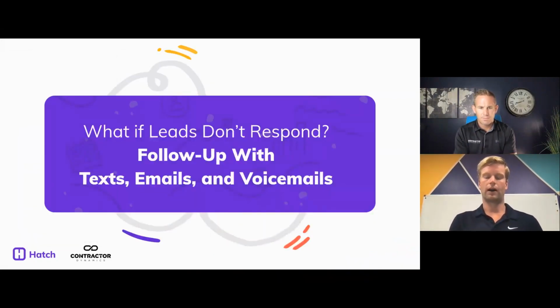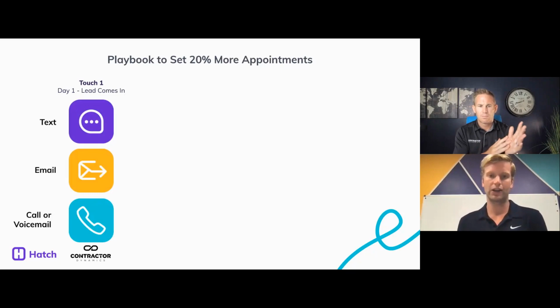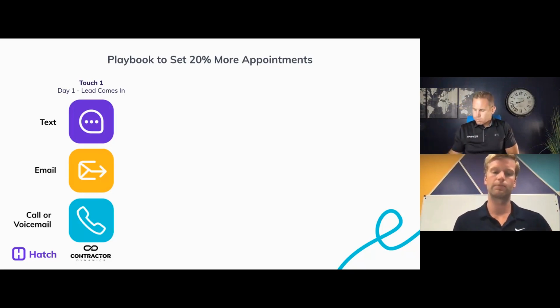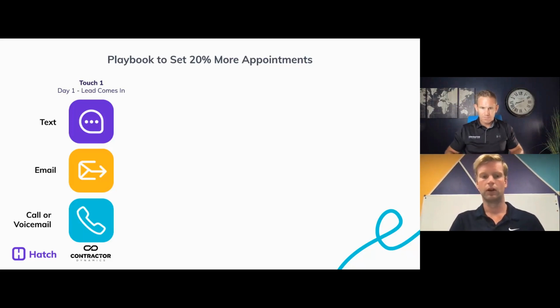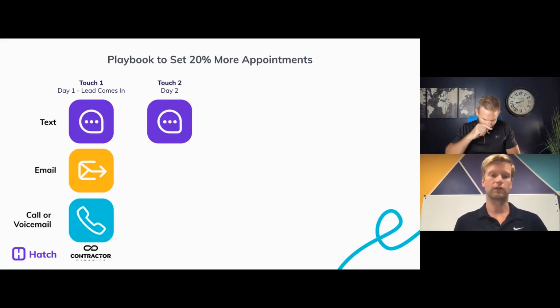So today I want to provide you with a quick playbook on how to actually set more appointments. We're finding that if people employ this strategy in their business, you're going to end up setting around 20% more appointments. It's this 3-pronged approach: text, email, call, or leave a voicemail. We've got some cool tech that drops a voicemail directly in their cell phone. We call it a voicemail drop or a ringless voicemail. That's super effective because we say, hey, I just shot you a text. Give me a call back or shoot me a text back. That seems to be really effective.